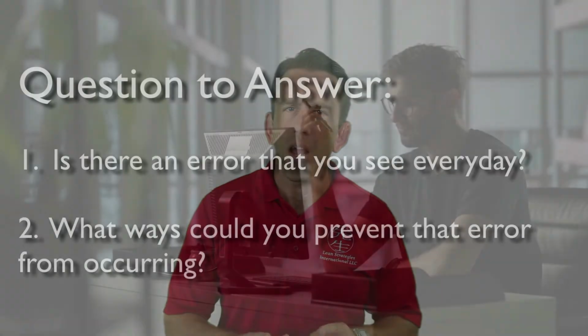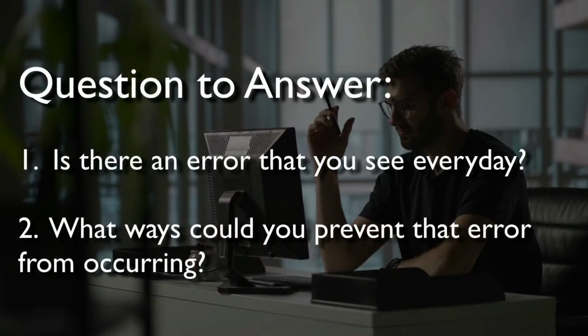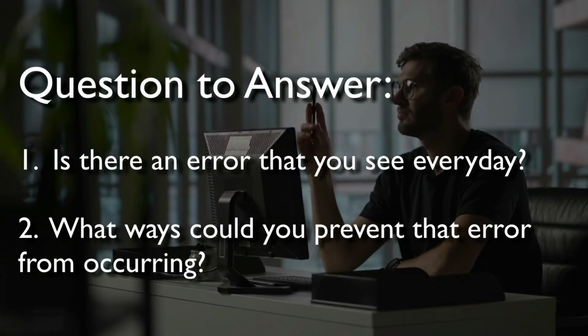Now, let's end with a challenge. You can answer the question in the comments section, upcoming assignments section, or on a piece of paper at your desk. Is there an error that you see every day? And what ways would you prevent that error from occurring?